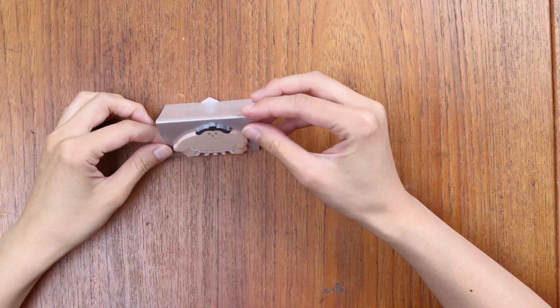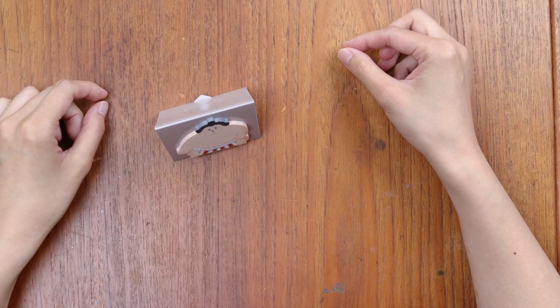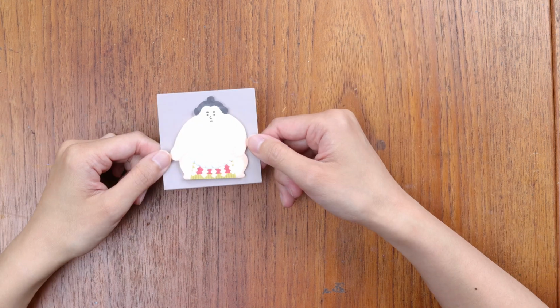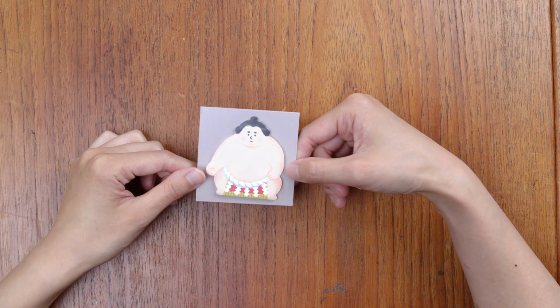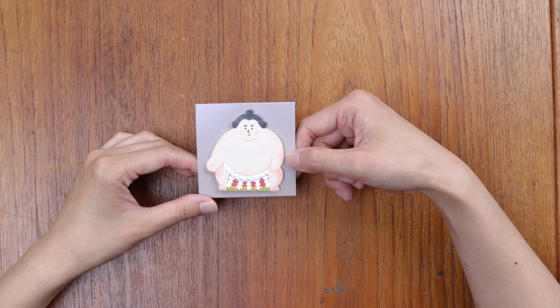The best thing about these is that they come on a stand like this, so they can actually stay standing on your desk like that. This one happens to be my personal favorite, but to each their own. If you love one of the animal ones or food ones, I also cannot blame you.